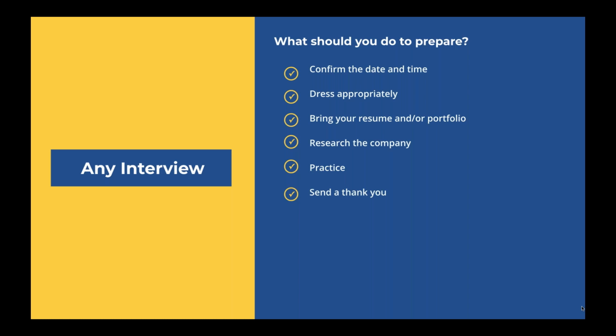Same thing even if you plan to send an email thank you. Look for the interviewer's email address so that you have that information ahead of time, and you can just send off that thank you once you finish up the interview and not have to delay that last step.